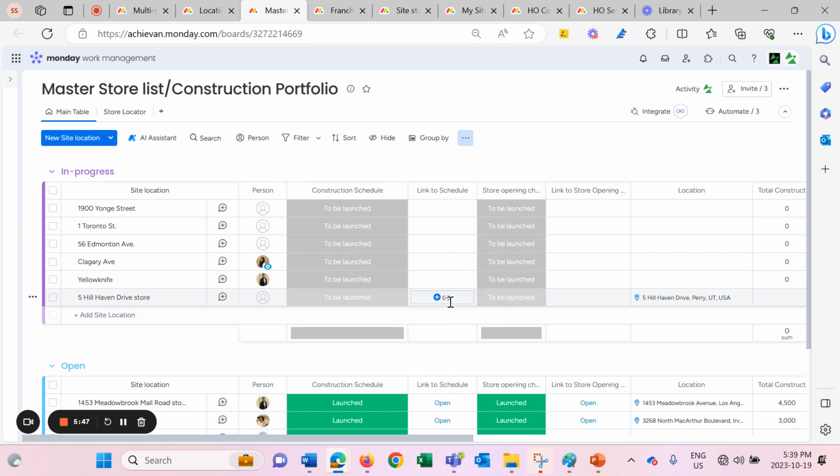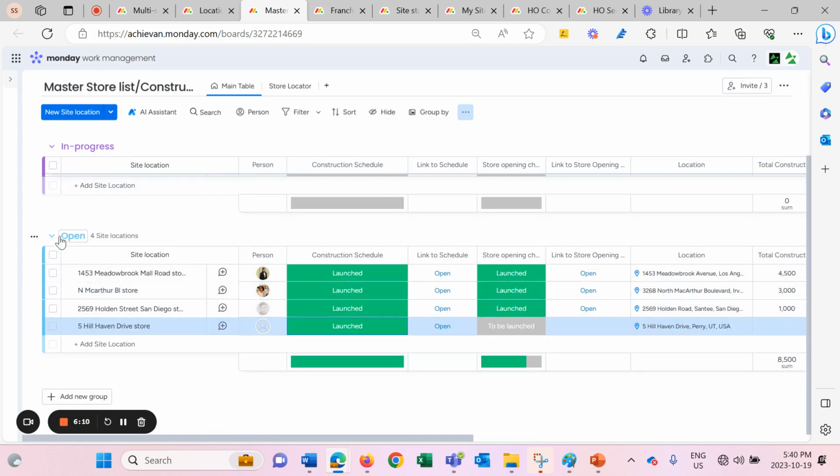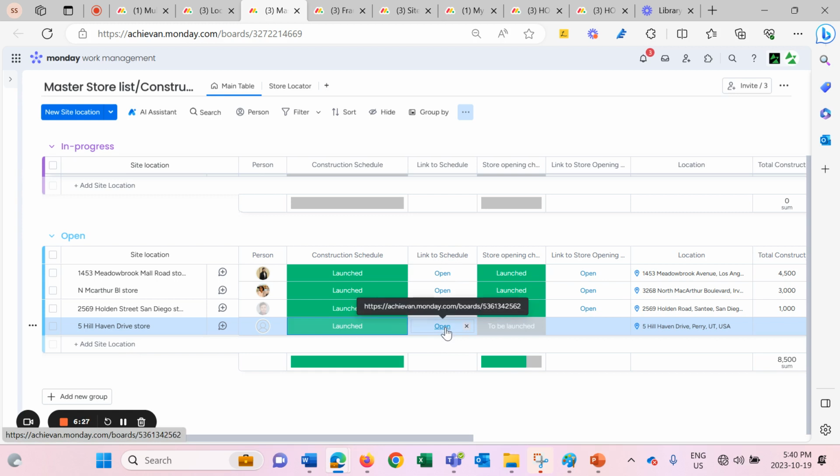And by clicking on that link, you can access the newly created board for managing that particular site. Let me show you the demo of that. So once you know that you are ready to work on this construction schedule, you will simply change this status to launched. In a second, this location will move to another bucket, the open location bucket, and the link, as I mentioned before, of this particular board will be placed here in link to schedule. I can click on this link and open that schedule board in the site tab.